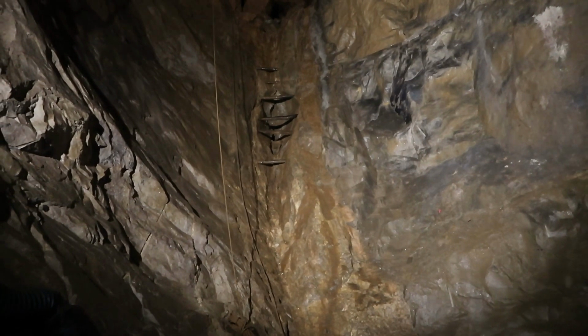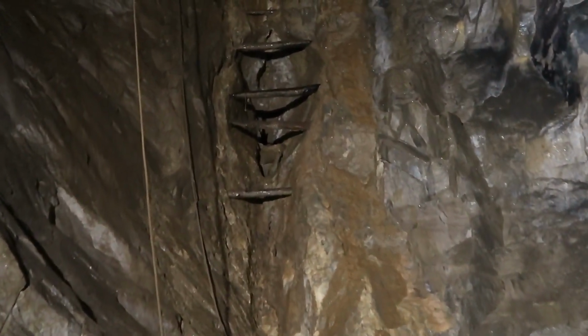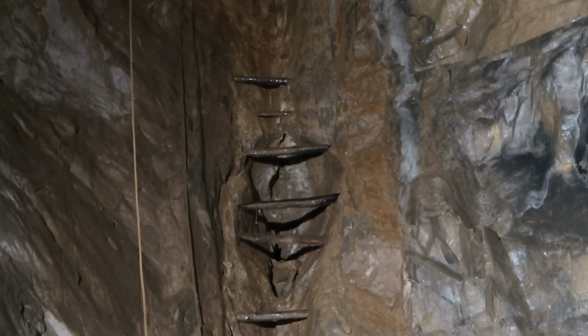Now the rope was not here originally, we put that in, so they had just been climbing it freehand with a pickaxe and a bucket.